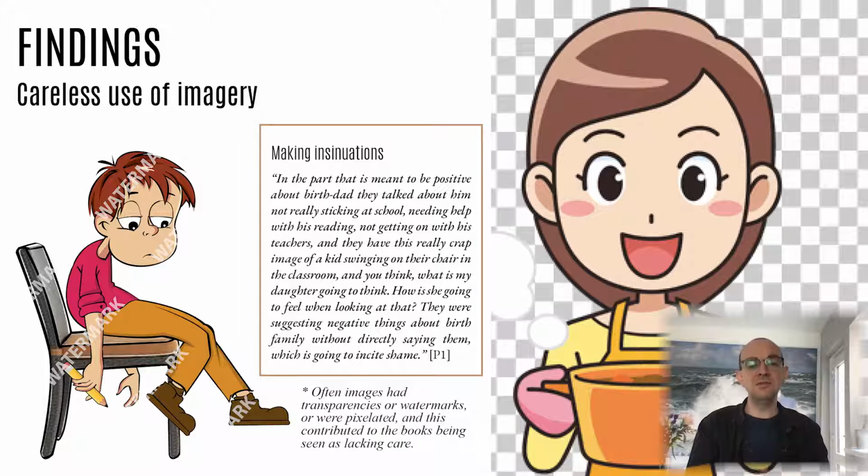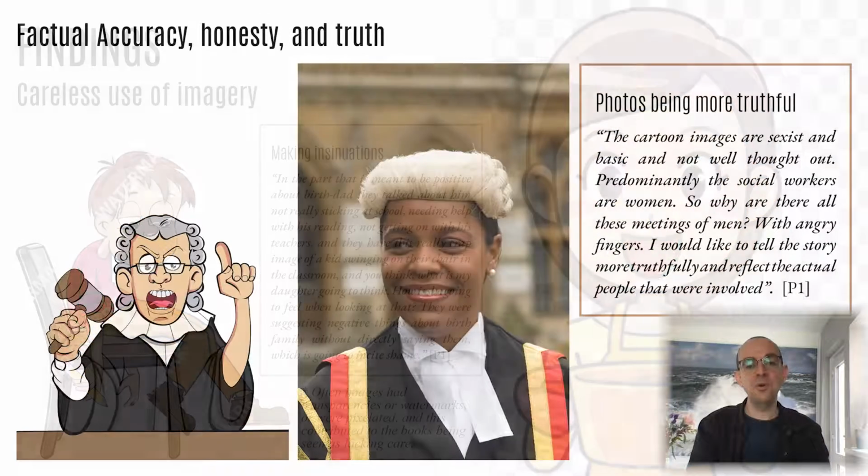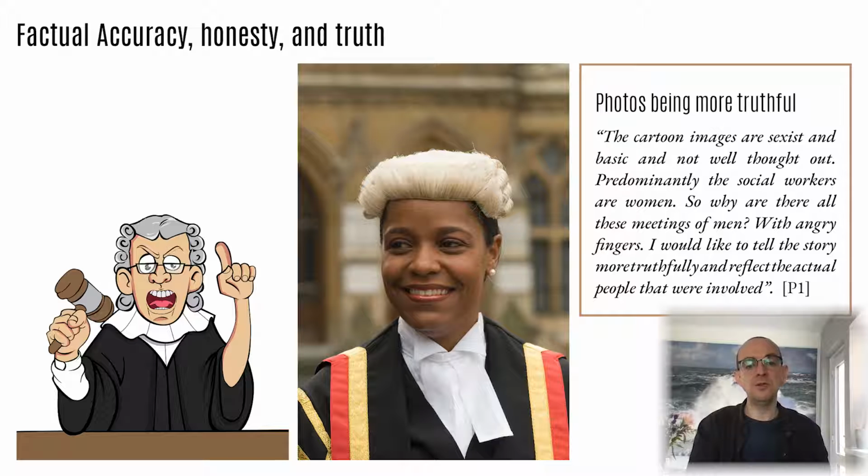Clearly, a significant challenge is balancing favourable information, empathy, and at the same time conveying the truth. Throughout our interviews, participants talked about the importance of photos over and above illustrations and text, and this became a principal focus of our analysis. For example, one participant had been compelled to change their child's book and used photos instead of clip art.